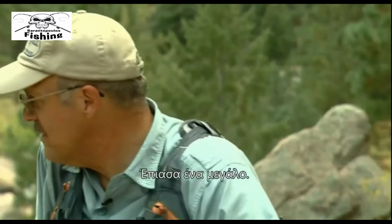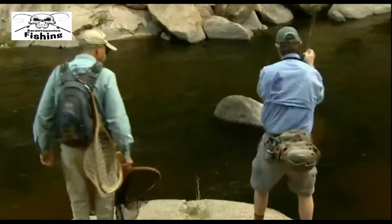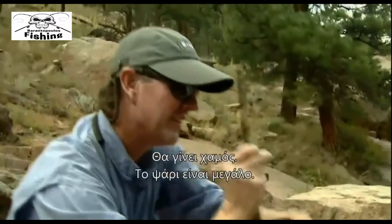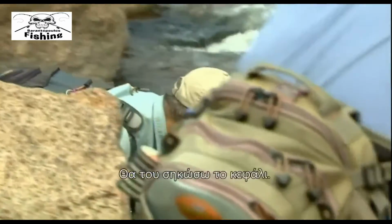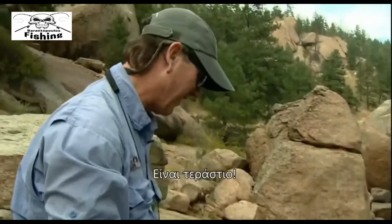Got the big one. And Pat hooks a fish. I need a net, man. This is a big fish. Oh my God. Oh yeah, baby. A really, really big fish. It's going to be a tussle here. This is a big fish. Oh boy. I'm gonna lift his head. All right. Yeah, baby. That's a big son of a gun there.